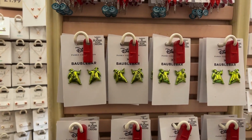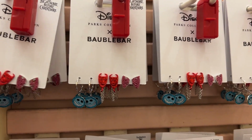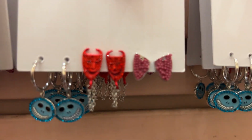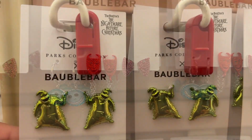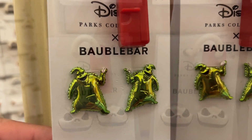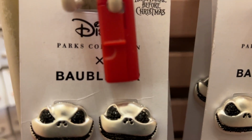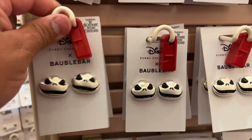All right, guys, we have the new Bubble Bar line here for Halloween. So you got all the Oogie Boogies, and we got Dark Skeleton, the Boogie Kids, the Devil. This is so cute. These are 60. You got Oogie Boogie here. Oogie Boogie's 50. You got the Jack Skellington. Look at how beautiful these are. These are so heavy. Oh my gosh, these are so cute. These are 50. I don't know why they put this security thing.